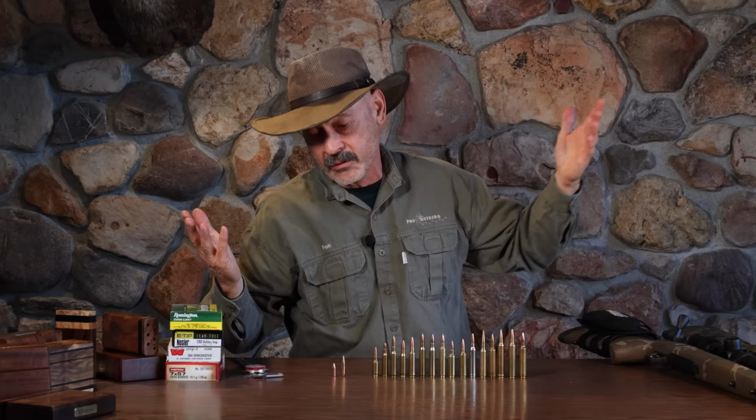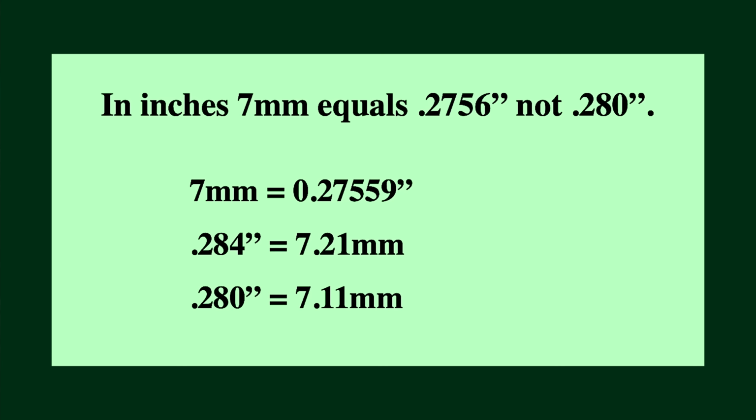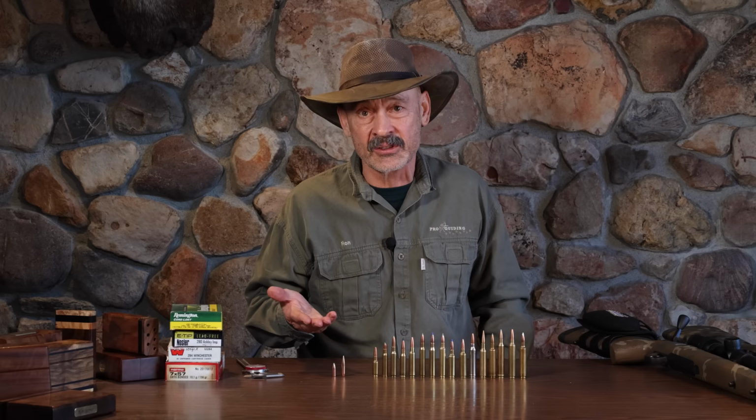But here's the crazy thing. None of them are actually 7mm. If you do the translating from the 7mm into the imperial system, 7mm comes out to 0.27559. Nobody calls anything that. And the bullet diameter, 284, actually comes out to be 7.21 millimeters. I've always thought if they can call the 308 Winchester a 7.62, which is accurate, why don't they call the 7s a 7.21? I don't know, but they don't do it. But don't worry about it. Just remember that all the 7mm, all the 28s, the 284s, that's all the same thing: a 28 caliber bore, shooting those 0.284 diameter bullets.